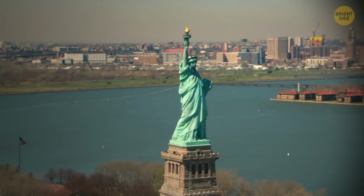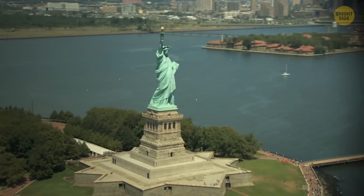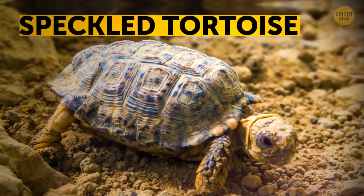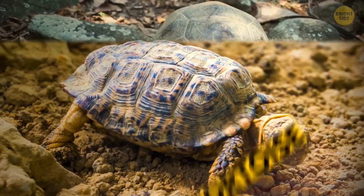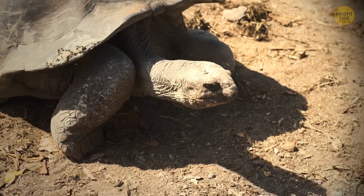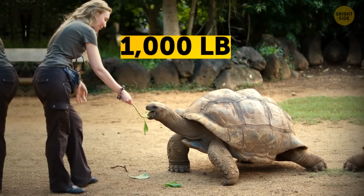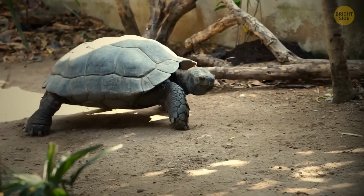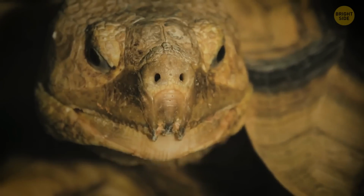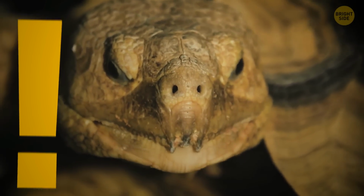Now, imagine people the size of the Statue of Liberty living next to us. Sounds like science fiction. But for the animal world, this is reality. The world's smallest tortoise species, the speckled tortoise, doesn't grow more than 4 inches long. But the Galapagos Islands are home to giant tortoises that reach the length of 5 feet. They also weigh like a sports bike. The largest of them had an incredible weight of 1,000 pounds. The giant Galapagos tortoise lives for 100 years and sleeps 16 hours a day. Due to its slow metabolism, the animal may not eat or drink water for a whole year.